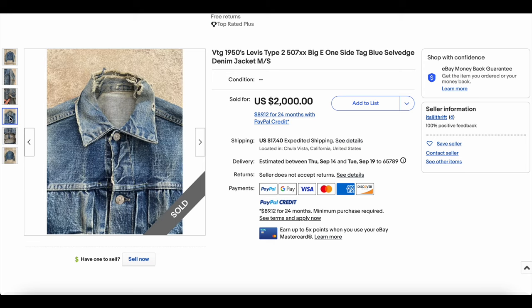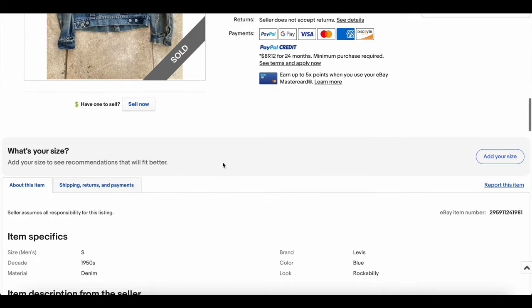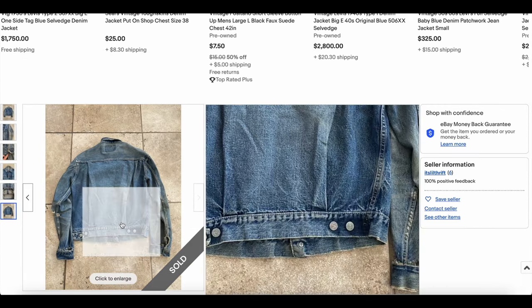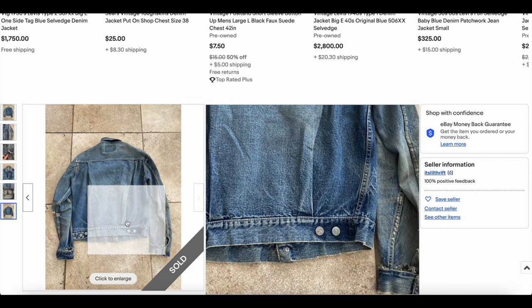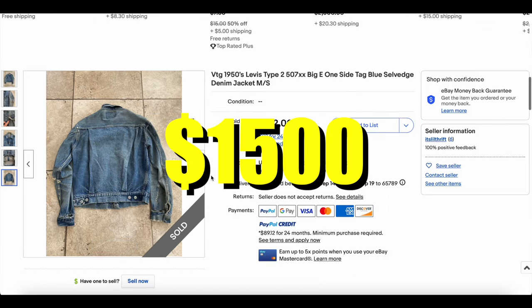Does not show any photos of measurements. Guys, you gotta get measurements on there. It says small, but who knows exactly what you mean by small. You can see one of the little buckles back there. Not the buckle back, but whatever they call it. The waist strap is busted off as well. So clearly some wear here, but this one still did all right. It sold for $1,500.